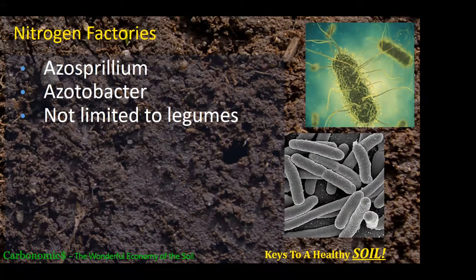These guys, they're only going to produce 20 to 40 pounds. Okay, so what's 20 to 40 pounds going to get you for a corn crop? Well, it's not going to be where you're going to want to be. And that's why we see corn turn yellow, even if we have these guys, because corn requires more nitrogen than that.